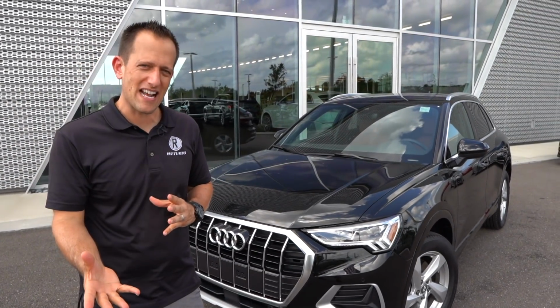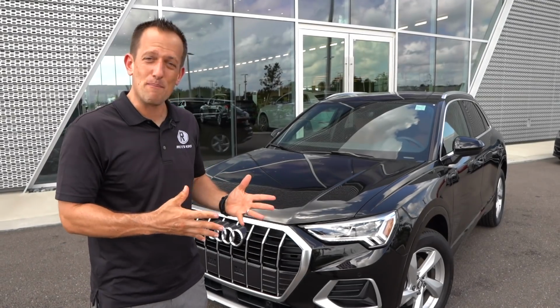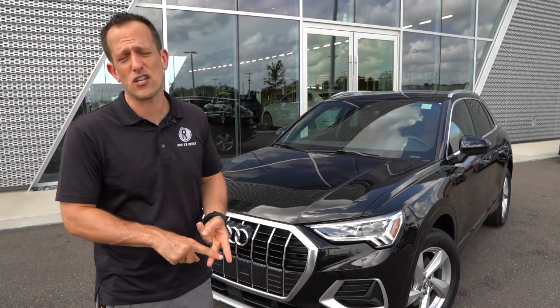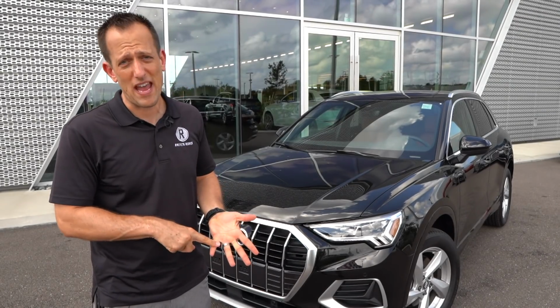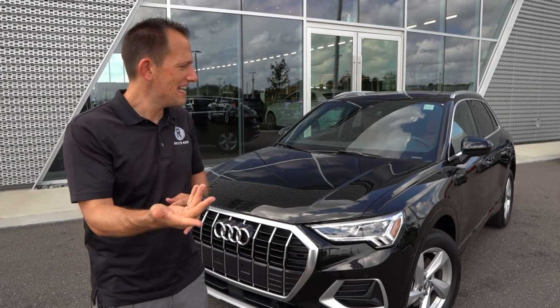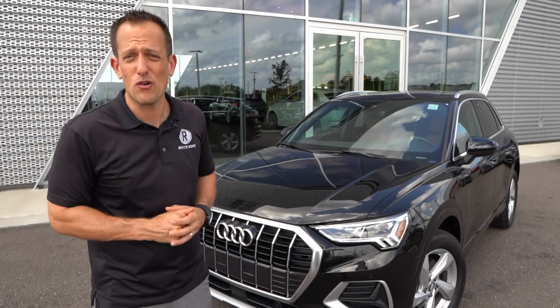What's great about the 2019 Q3 is that they've actually made it larger. So even though it's their smallest in the lineup, because you've got the Q3, the Q5, Q7, the Q8, this is the smallest. For 2019, it's actually larger. So let's go ahead, dive into this 2019 and see what really is different.